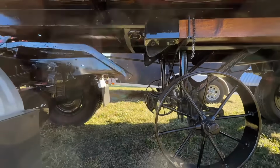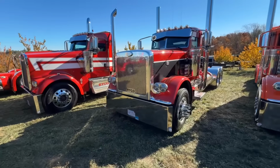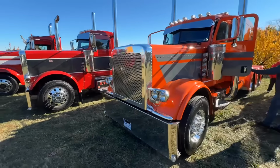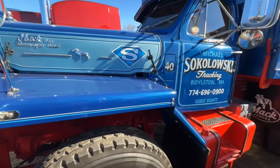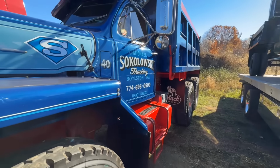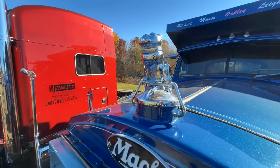So Ryco heavy haulers, and man, these are some heavy duty stuff. They're all painted up similar, Kenworths and Peterbilts, dressed up, shined up, polished, and ready to go. Wow. And take a look at this Mack. Mack Thermodyne B81. And it is really sharp. Nicely done. Kept clean, and we'll get up on the Bulldog. Cool.